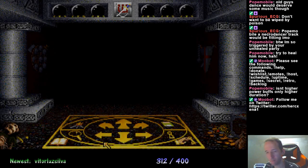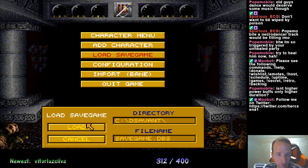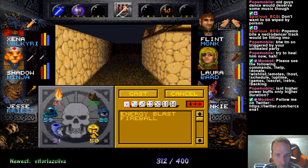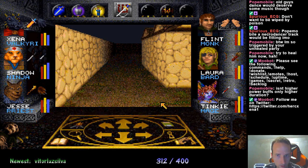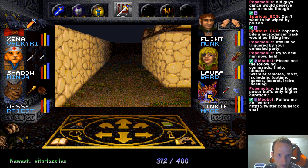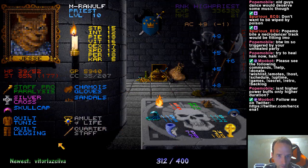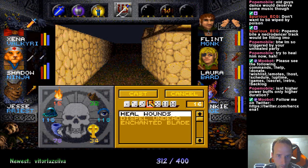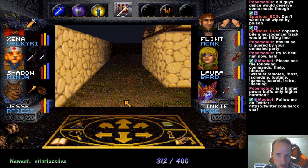Probably will heal Tinky as well, because Tinky doesn't have many hit points, so that will help as well. So that's alright. Might as well. Whoops. Who else should need healed? Everybody else seems to be okay. Alright, let's do this.